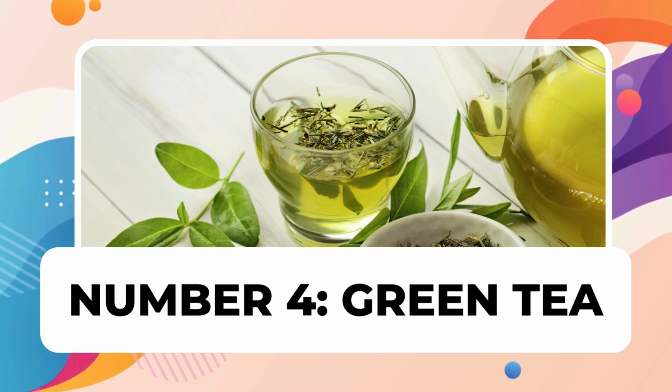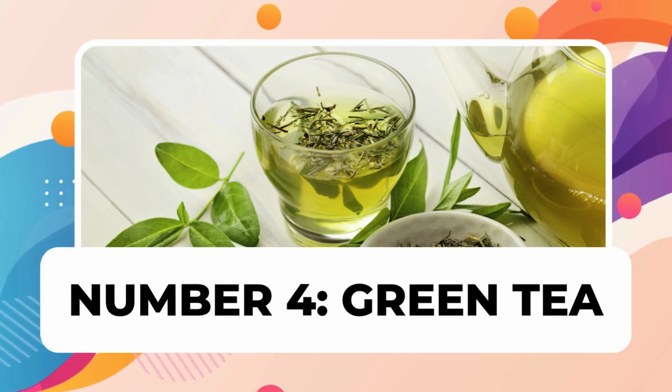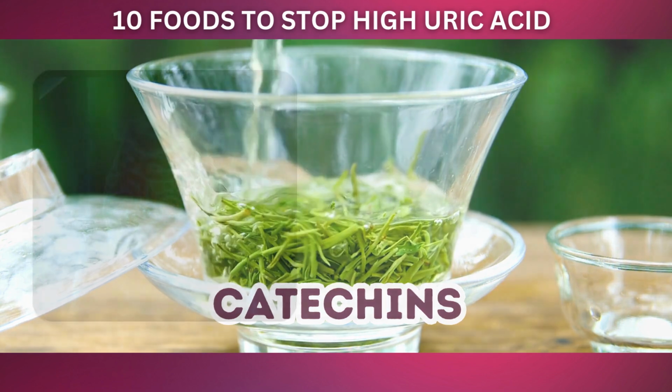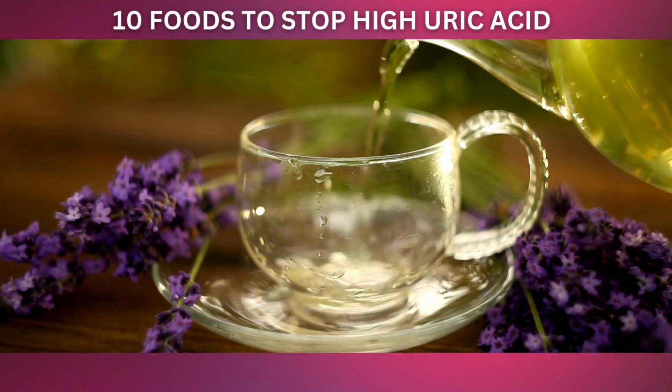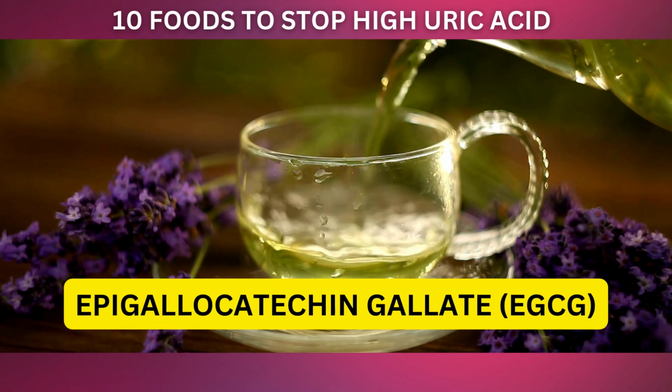Coming in at number 4 is green tea. Green tea is a staple in many cultures and is known for its many health benefits. The secret to this tea is a compound called catechins. Catechins can help reduce the absorption of uric acid in the gut and remove it through urine. One of the most potent catechins found in green tea is epigallocatechin gallate, EGCG.